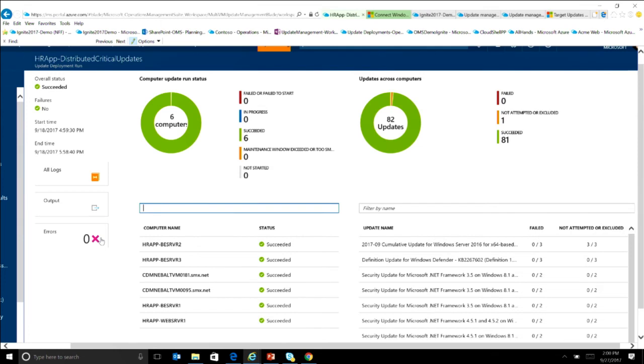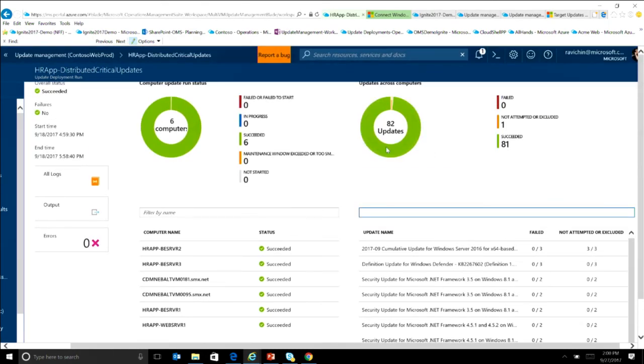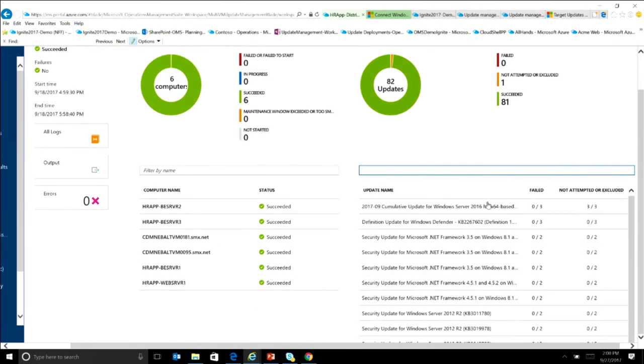So these are the results. After the deployment is done, this is how you get the results. At a high level, it shows I've got 6 computers, and everything passed. It shows all the updates that got installed, only one is not attempted, and here it goes to a detailed breakdown of which update has been excluded, and which different updates got installed. And the cool thing is you can see all the 6 machines, and you can drill through each machine and see exactly what happened on each of the machines.